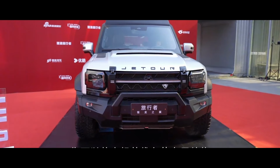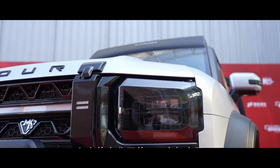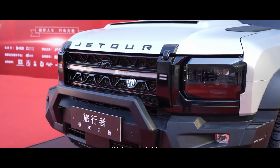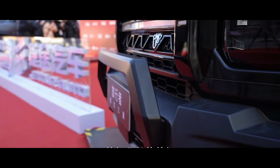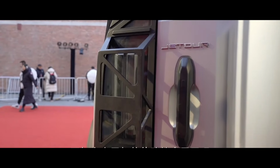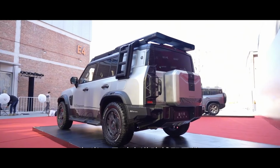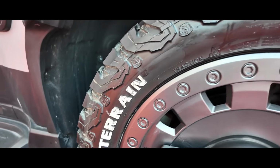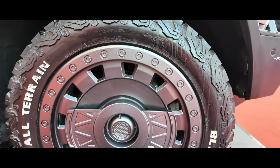In terms of other modifications from the base version, Stargazer will feature a new front bumper with an integrated bull bar, a ventilated hood, LED strips on the front grille, side steps, and a protective cover for the tail lights. Additionally, there's a newly designed storage compartment on the tail light, resembling a spare wheel mount. The SUV rides on a set of 20-inch wheels, fitted with 255x55 R20 tires, ready to tackle diverse road surfaces.